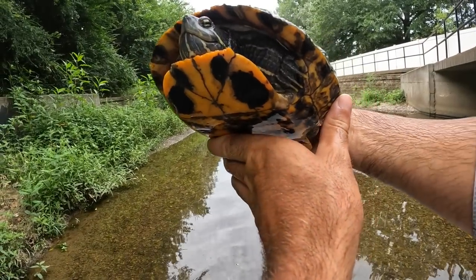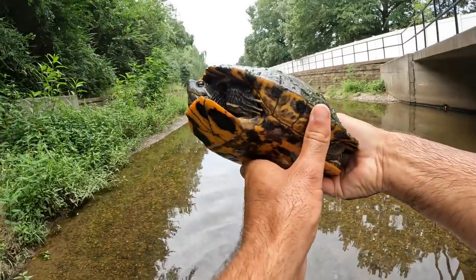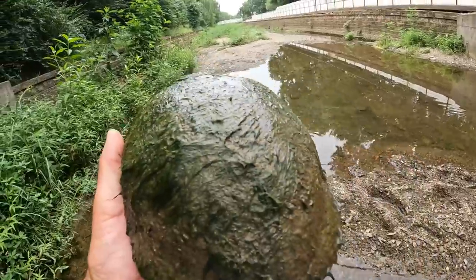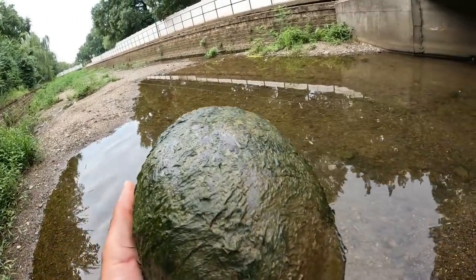But she's just chilling. She was a little grumpy, but she's cool. I like her a lot. We're gonna send her back. And we're actually gonna hike back to the car and try to find a spot with a little bit more water that's all connected. There's so many just shallow pools and there's just nothing in them. I think the fish went downstream.